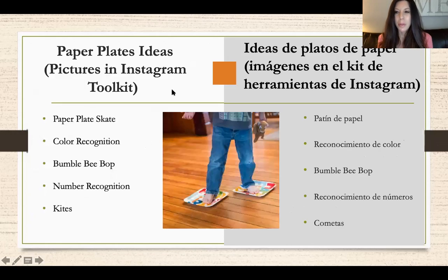So the paper plates are also an easy activity. Just having paper plates, you can do a ton of different activities. I just listed 5, but if you go on Pinterest, there's tons more. There's the paper plate skate, if you do have hardwood floors, and I feel like even if you had carpets, they could probably do it too, where they can decorate their plates. You would want to probably use the white side on the floor, and then they can skate around to music, or you can have them do certain things.